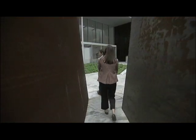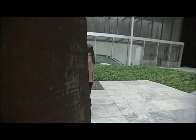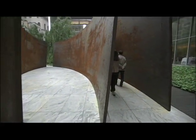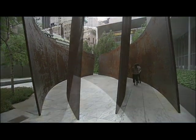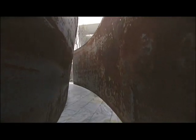When you emerge from this space, please turn to your left and walk over to the passage on the far side. The interior plate is now leaning toward you. The exterior plate is also leaning toward you. And as the piece rises, the space becomes more and more compressed. This space has much more of a vertical lift to it.